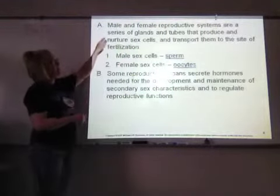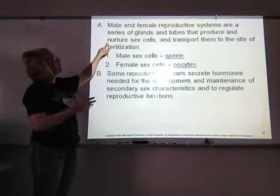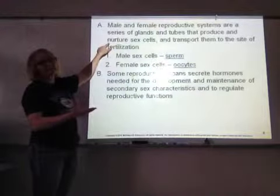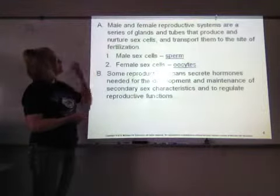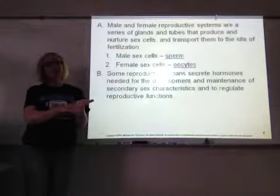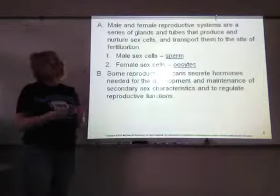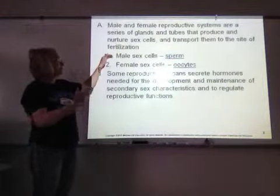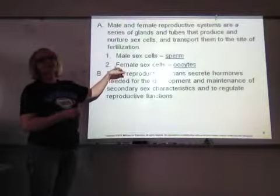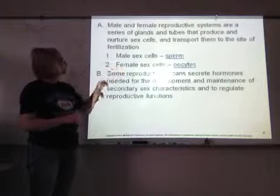So male and female reproductive systems are a series of glands and tubes that produce and nurture mature sex cells, and transport them to the site of fertilization. So your sex cells, your eggs and sperm, are the only cells in your body that have 23 chromosomes. Male sex cells specifically are sperm. Female sex cells technically are called oocytes, or the egg cells.